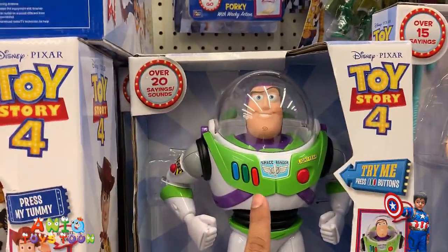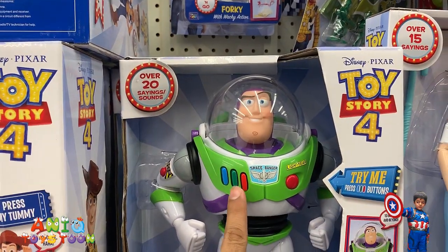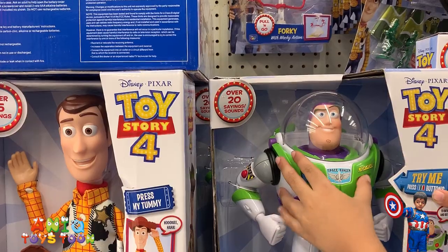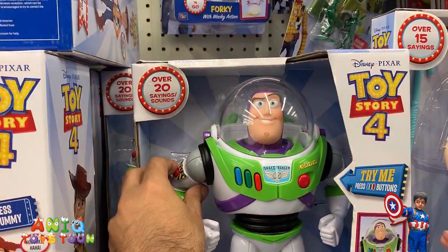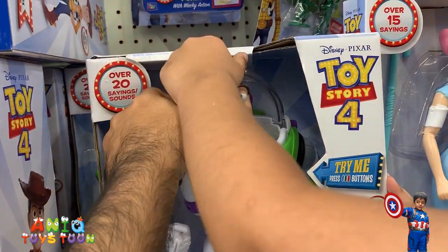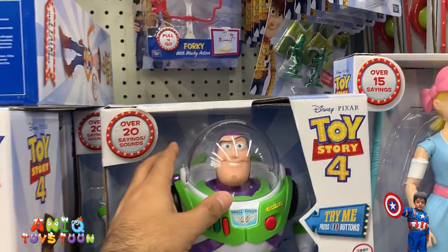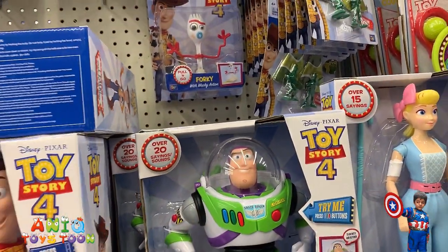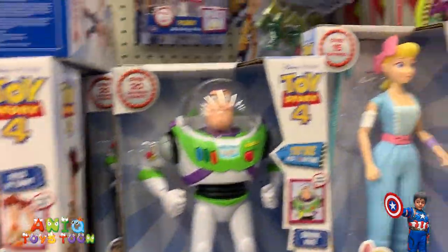Alright. So guys, it's interactive. When you push this button, it will talk to you. Greetings, I am Buzz Lightyear, Space Ranger. Yeah, and then there is a button on the left hand side. If you push that button, nothing happens. I don't know what happens, but this one comes off. Can you move, Anik? So this one will come off right here. Okay. Alright, anything left, Anik?